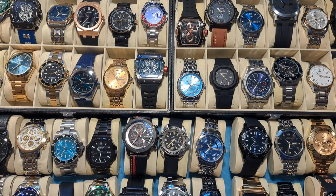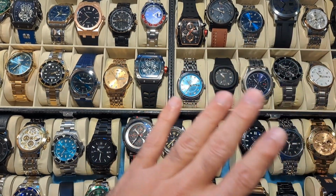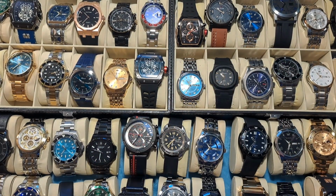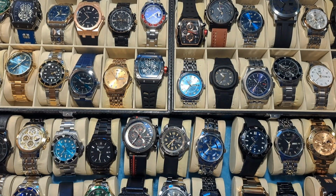These are watches that I can comfortably wear and I get compliments on them. It is a reality that these watches do get you noticed. They will get you noticed. These are great quality watches, and honestly, the average person does not know the difference. I mean, let's be real here. I didn't know the difference until I got into watches.